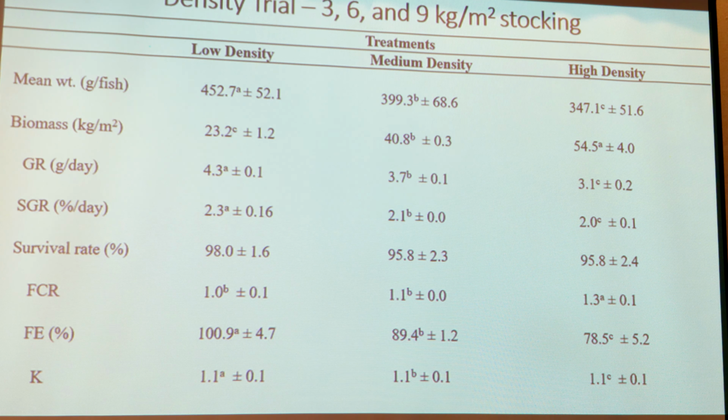This is just an example of some data we collected. We had a density trial where we stocked them at 3, 6, and 9 kilos per square meter. And this is pretty typical with a lot of fish. The mean individual weight was higher at the low density, followed by medium and then high. But the trade-off is that we got some exceptional biomass, 55 kilos per square meter at that high density, which, coming from the shrimp world, I know a lot of you are fish folks, but coming from the shrimp world, that's pretty impressive to me.